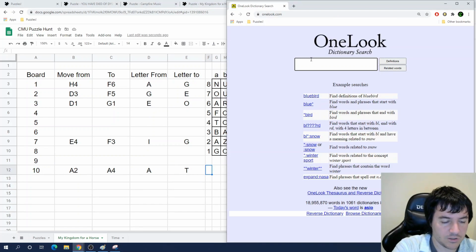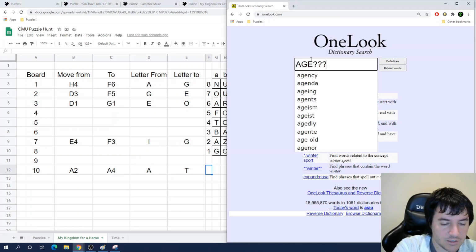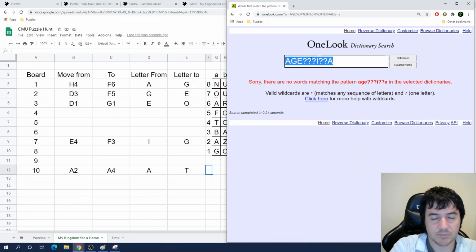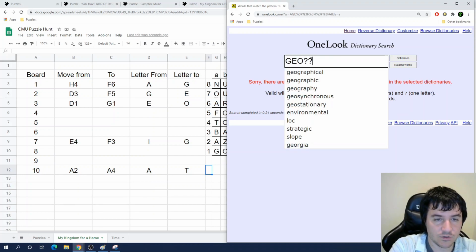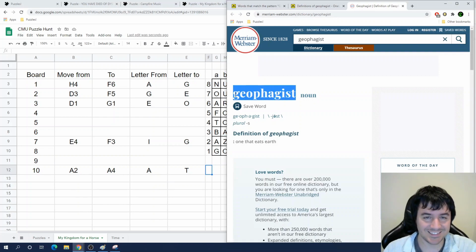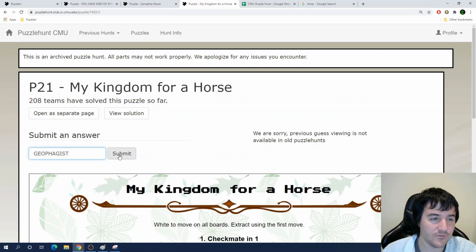So in the from column, we have A, G, E, I, A. Okay, that doesn't look like anything, but I would have guessed it's where we go to, and that starts with Geo. Geophagist? One that eats earth. Let's give it a try. Okay, I'm going to try this geophagist as the answer for my kingdom for a horse.